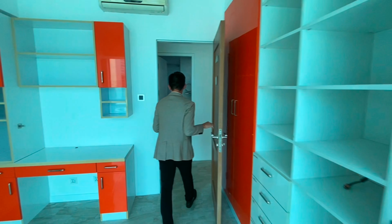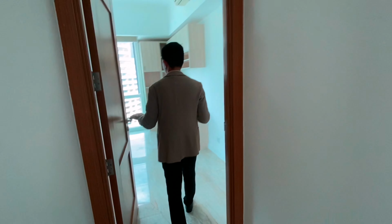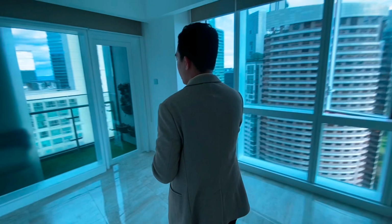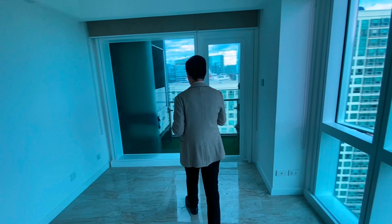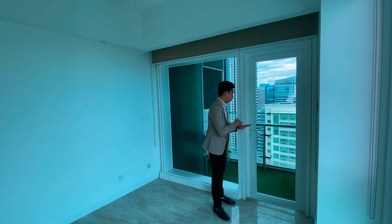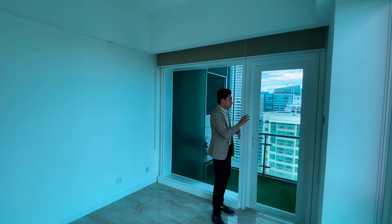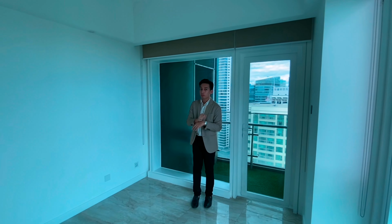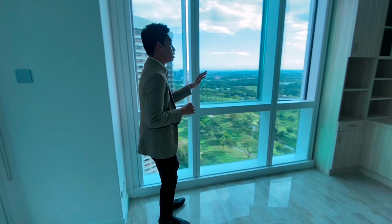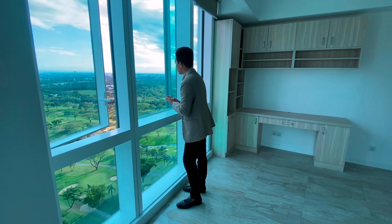Now let's go to the master's bedroom. So this is your master's bedroom. You have a balcony. Dito, and it's facing east of Forbes wood parking, and then meron nilagay si owner na artificial grass and some wall accent here. On this side naman, actually this is facing south. So you have this diagonal view ng golf course.